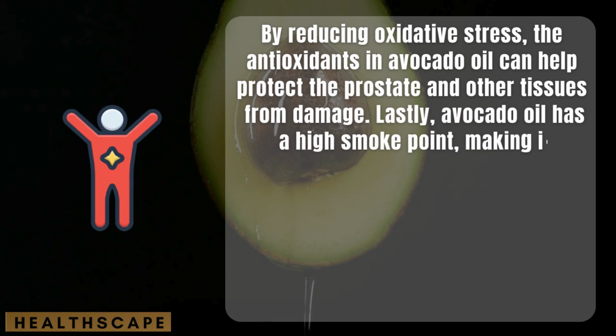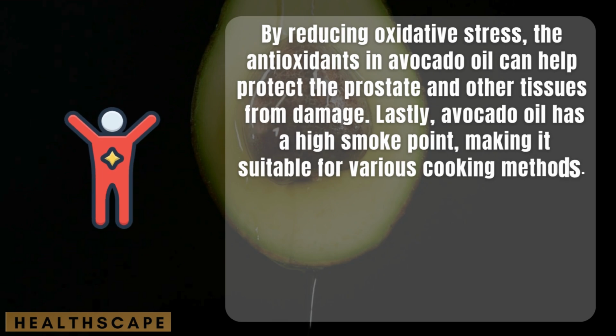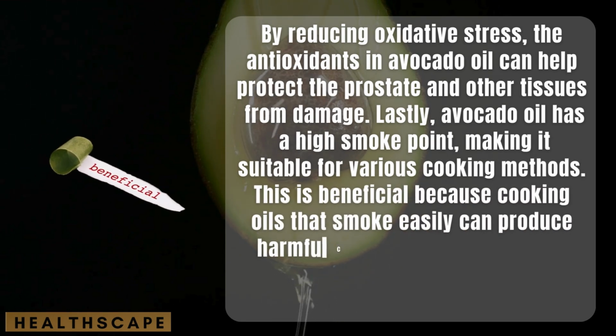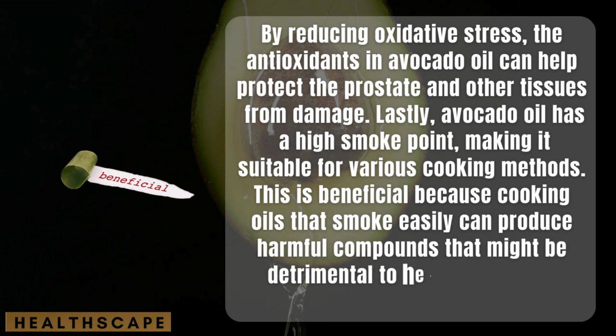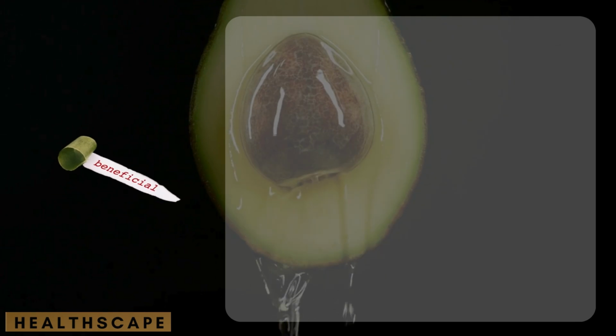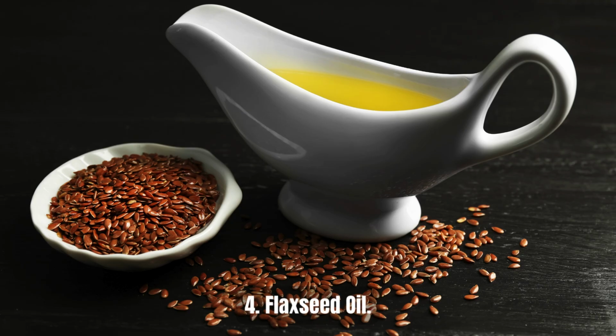Lastly, avocado oil has a high smoke point, making it suitable for various cooking methods. This is beneficial because cooking oils that smoke easily can produce harmful compounds that might be detrimental to health, including prostate health. 4. Flaxseed oil.